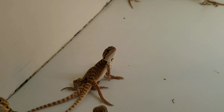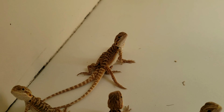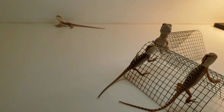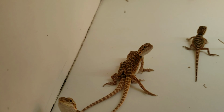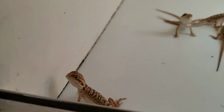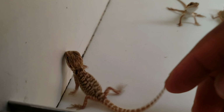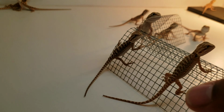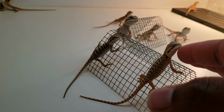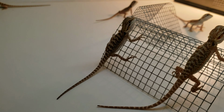These are 100% het Whiplet. And Whiplet is known to be like a weaker gene. So these guys being aggressive shows a very strong will to live, because in the wild, if they were this size, everything would be a predator. So them being so aggressive and active, if you see this one, shows that they're very healthy.